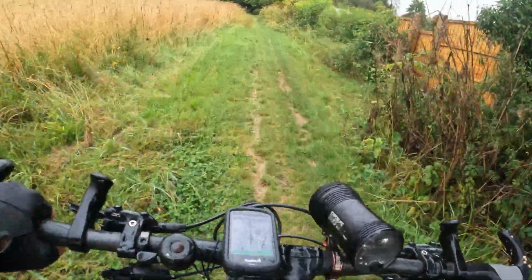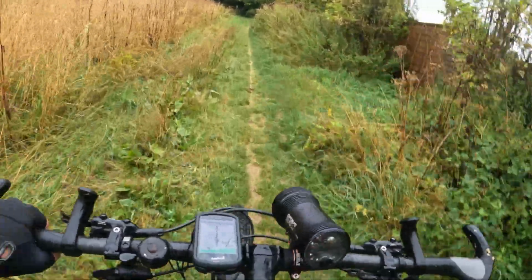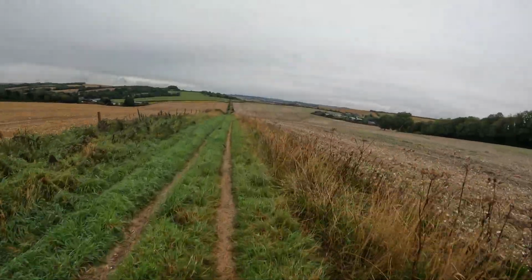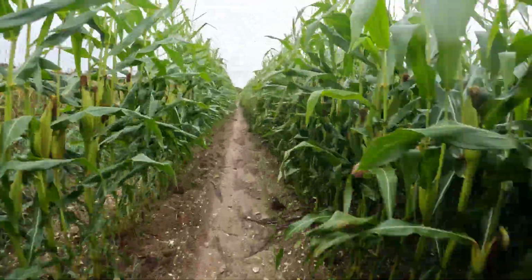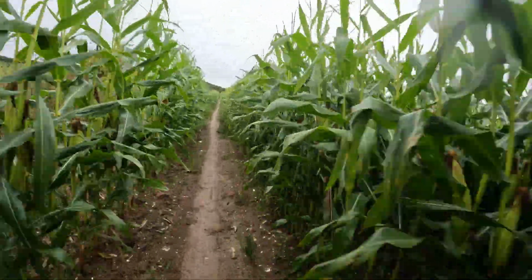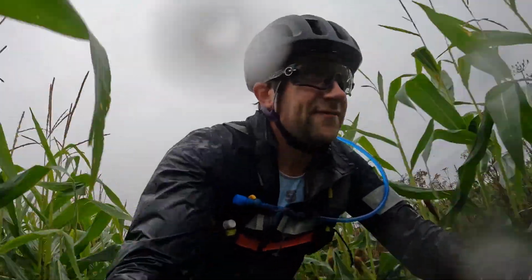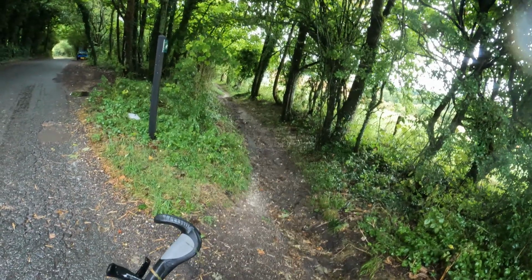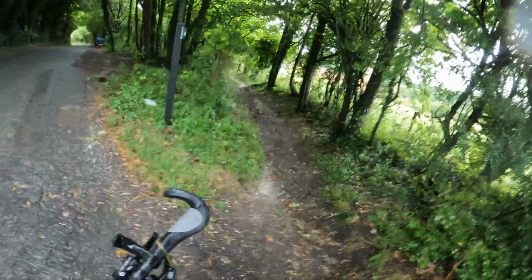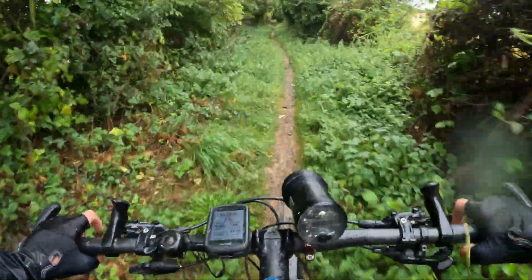And of course, no route in Britain would be complete without some rutted field edge gravel. Well, this is a bit different. It's like riding through a jungle, a bit different to stinging nettles and brambles. But again, the surface below is pretty chalky, and this is like old Malthouse Road. You go down here, and if I remember, it was pretty treacherous in the dry, so let's see how it is in the wet. Ah, stingers.